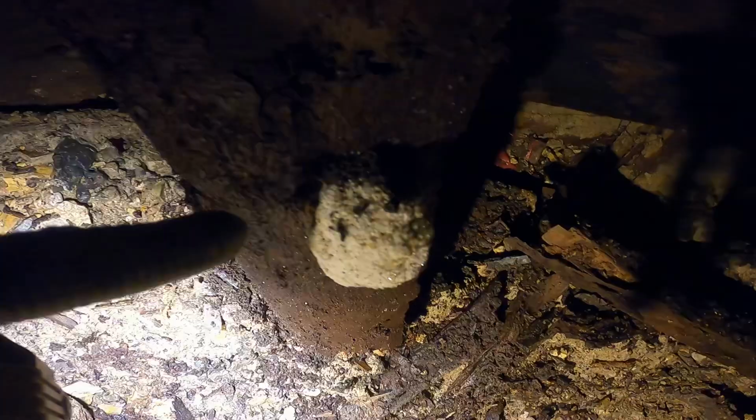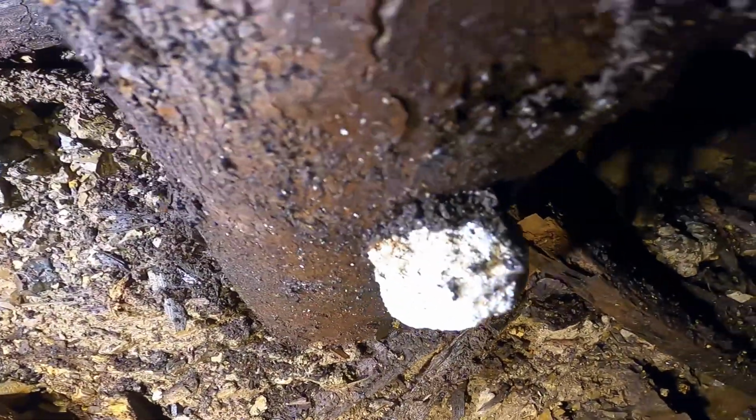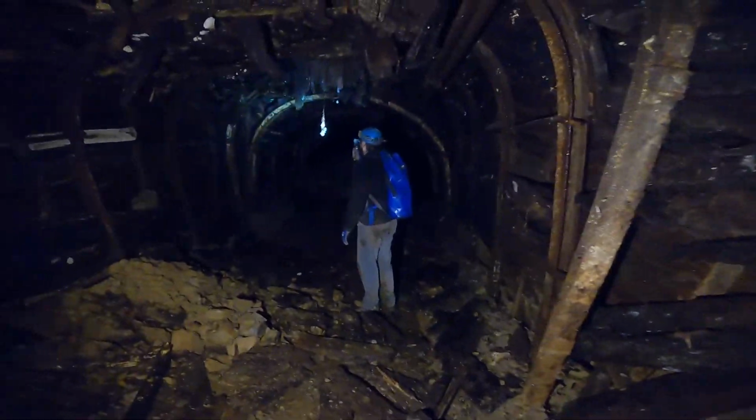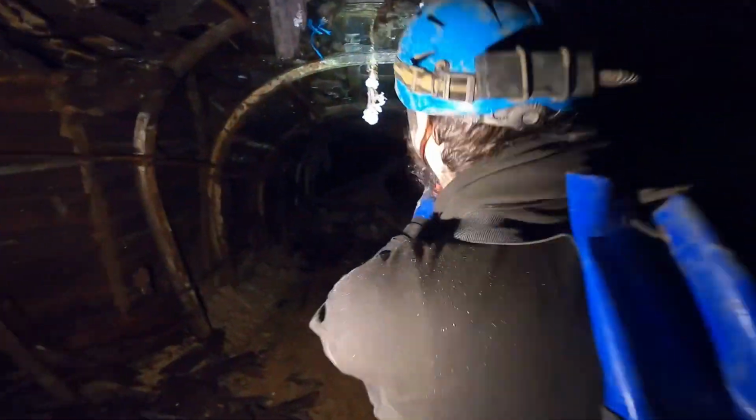Very rare fungal growth here. Look at this, it's like a mushroom. Probably is a mushroom. I'm not going to eat it though. Right, let's make the way up. Don't breathe any of that.